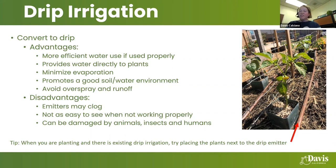Some disadvantages: emitters can clog pretty easily, especially with the clay soils that can get in there and cause some issues. But it's not as easy to see sometimes when they're not working properly, because often we put drip and then we put mulch on top of it, so it's underneath going into the soil and we don't necessarily know where there might be an issue.